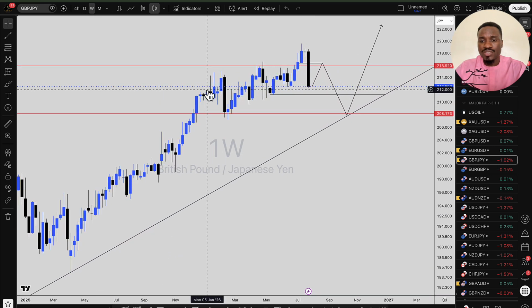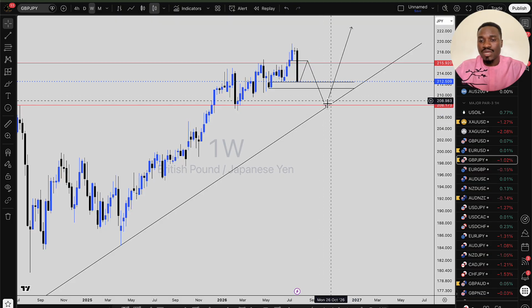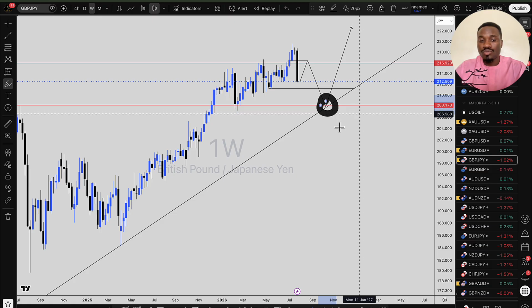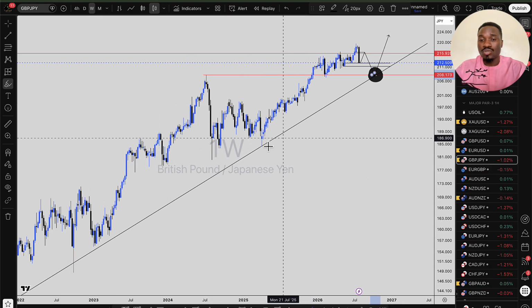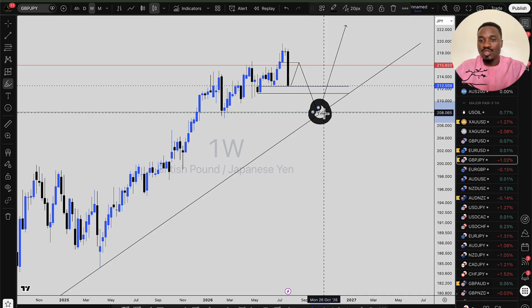On the weekly chart, we are expecting price to push back into the 208.173 in reference with our dynamic rising trend line. So this is what we call confluences in trading. There are a lot of confluences right here: a rising trend line zone, key level structure zone, and market structure or directional bias is bullish. So this is where we call point of interest or A plus setup point of interest.